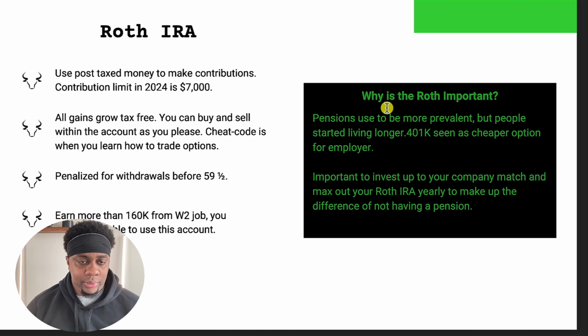Maybe one downside to this account: if you make more than $160,000 with your W-2 job, you may not qualify for this. But I really like this account, and I want to point out why I think this is important. Back in the day, pension funds were the primary retirement tool.